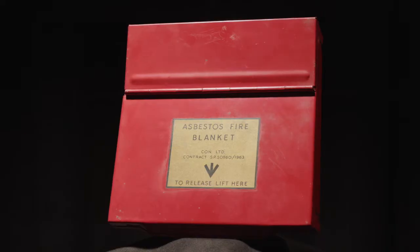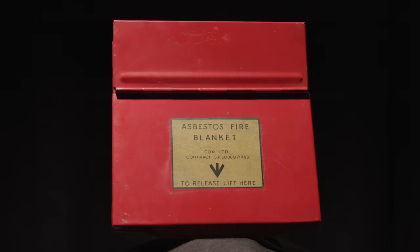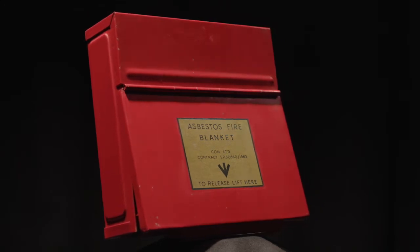But just like Mr. Bishop anticipated, fire blankets needed to be stored somewhere out of the way, but reliably on hand. And now we reach our artifact. It's a vintage 1960s military asbestos blanket holder. Like the blankets, these holders used to be as ubiquitous as fire extinguishers are today. Now, fortunately, this one doesn't have any remnants of a fire blanket because it was actually a brand new one that was never used.